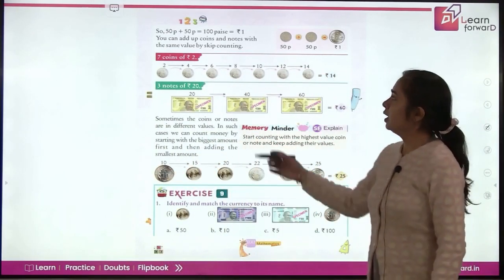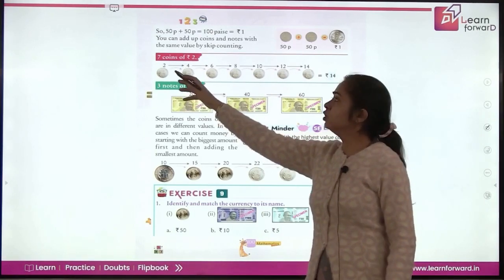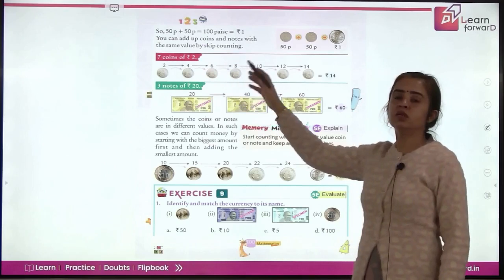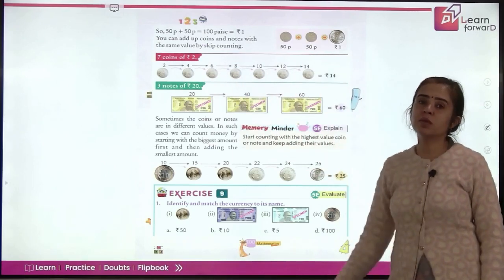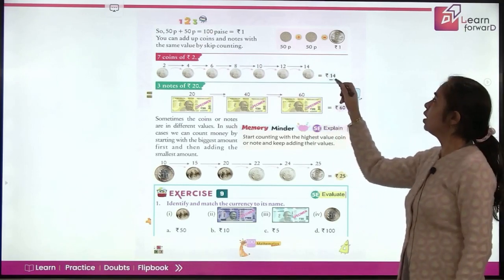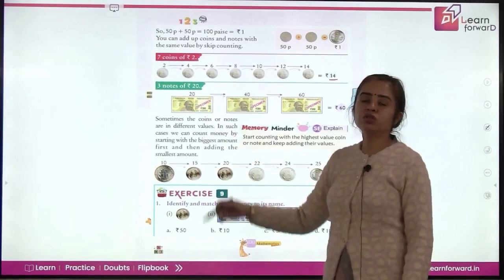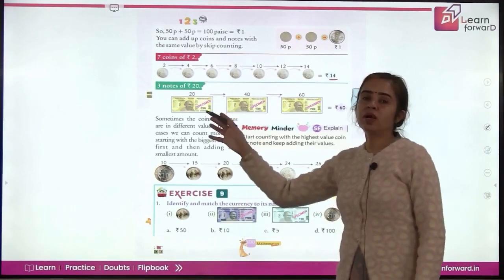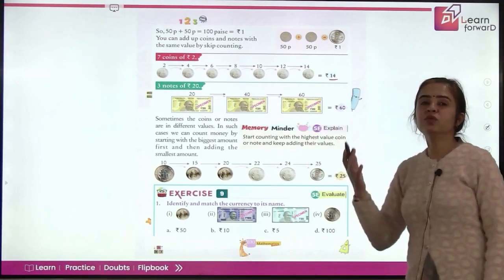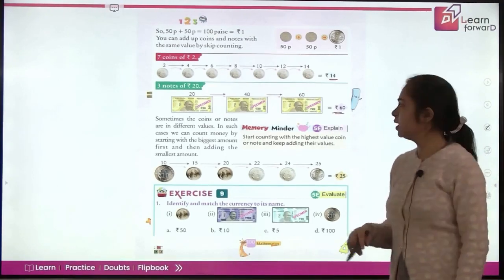Now 7 coins of 2. So what do you get? 2 rupees, another 2 rupees, another 2 rupees. What we are doing is skip counting. So if you have 7 coins of rupees 2, that means you have in all rupees 14. If you have 3 notes of rupees 20, it means 20 plus 20 plus 20. So what do you have? You have rupees 60 in all, right?